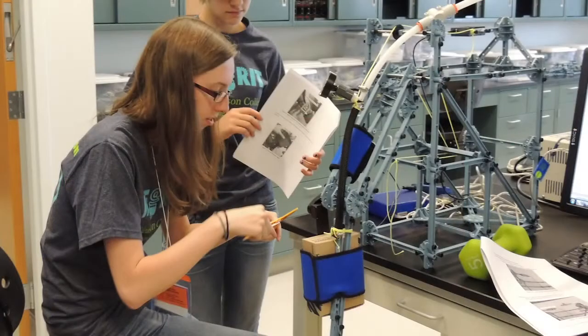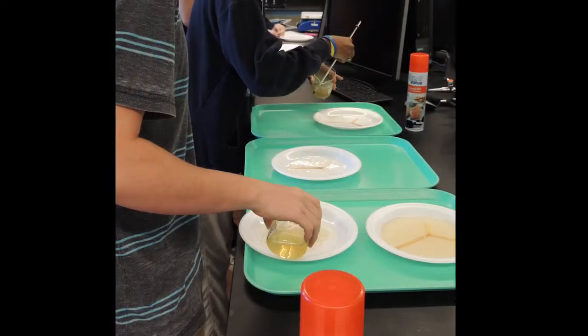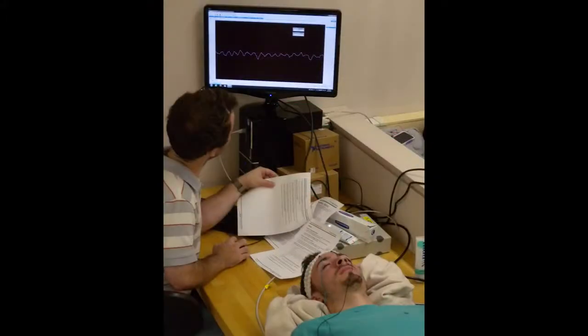A biomedical engineer combines a lot of different types of engineering into one because the body has so many different types of forces and components to it. So you need to be able to deal with mechanical systems and fluid systems and electrical systems all into one.